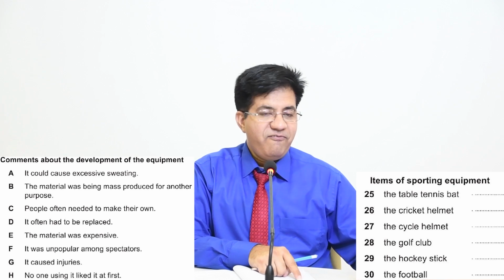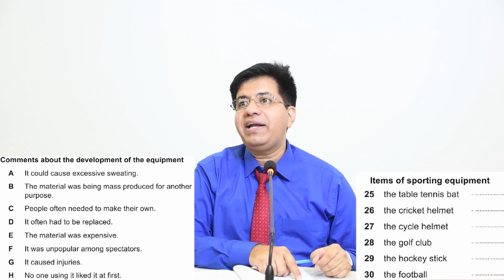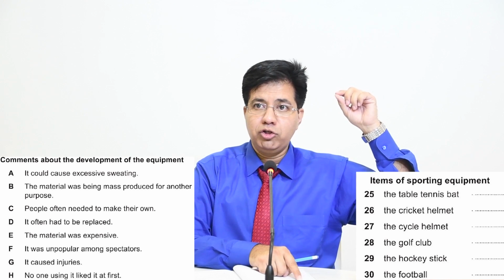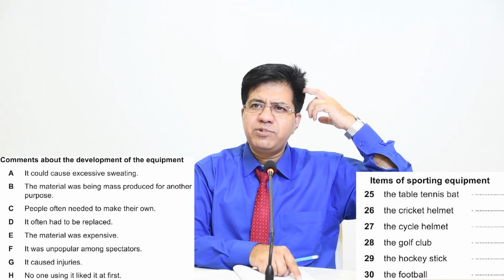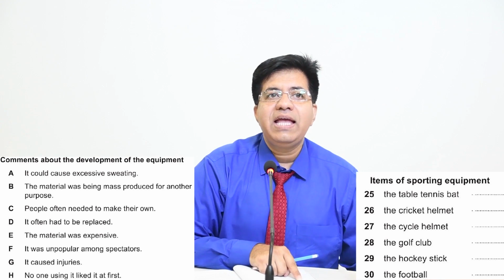Okay, so we've... Wet hair. A. It could cause excessive sweating. Now for excessive sweating, they use the word wet hair. Now you can argue, water can also make hair wet, right? But then they use the word, now there are some holes in it for their skin to breathe and all that. So correct answer for 27 is A.